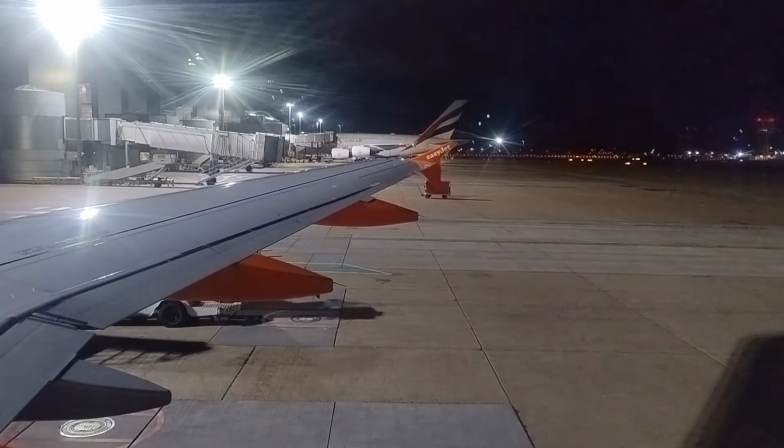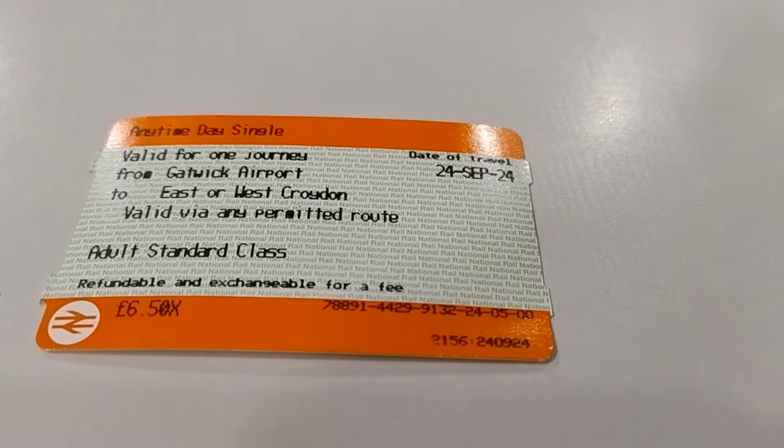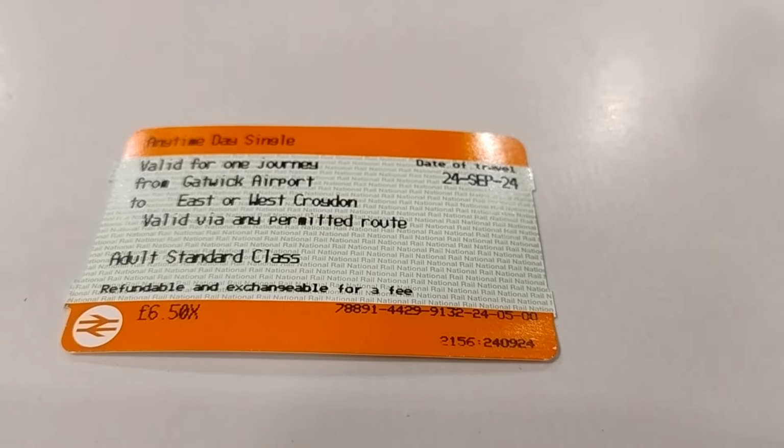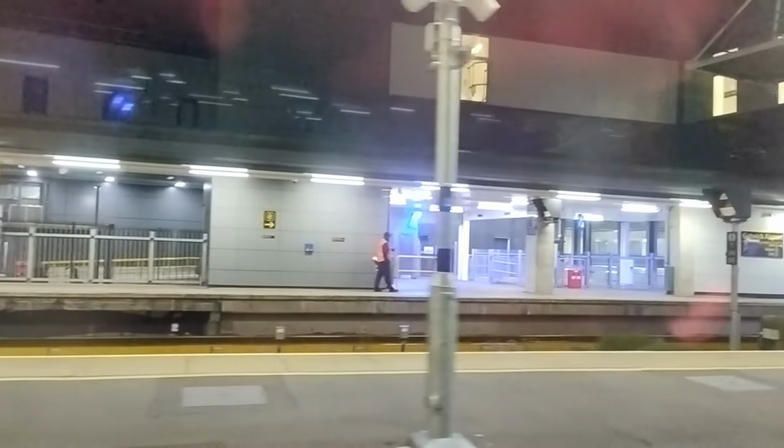Arrival and passport control was quick and easy, and soon I was at the train station. Depending on where you are going, it's usually cheaper to buy a ticket from Gatwick to East Croydon at £6.50, and then use your Oyster card from there onwards. And off we go on the Southern trains to East Croydon. The whole journey back into London only takes around 45 minutes.